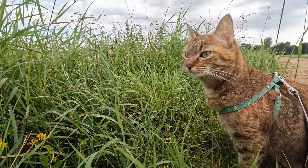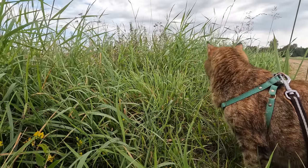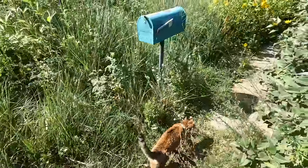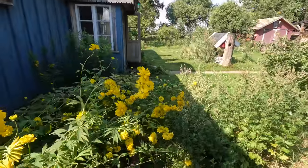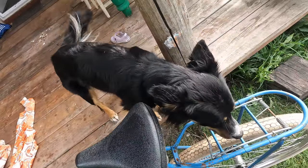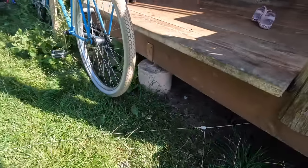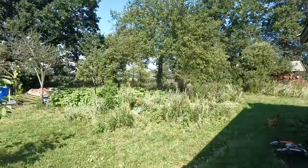Ah, she's happy eating the grass. Come on, in we go. Let's go and say good morning. Hello. Hello. Hello. Nala is down here somewhere, annoying the chickens. She's away under there. Chickens are wondering what's going on. Beautiful garden.